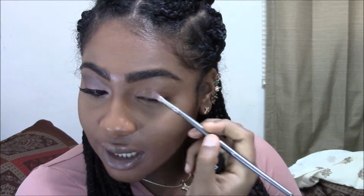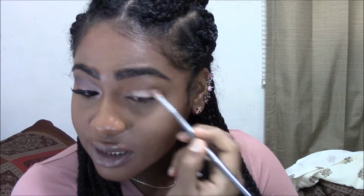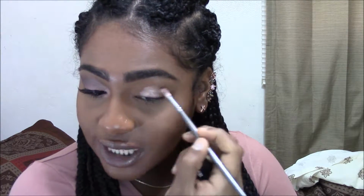So the first thing I'm going to be doing is I'm going to be using this BH Cosmetics Eye and Lip Primer, and I'm using this to prime my eyelids. This is just a base that I'm going to go in with for my eyeshadows to come up more clearly and for it to last all day long.